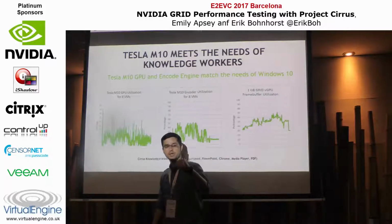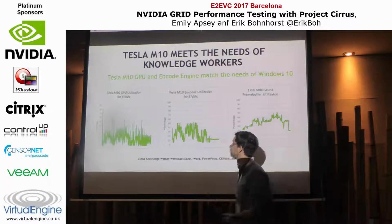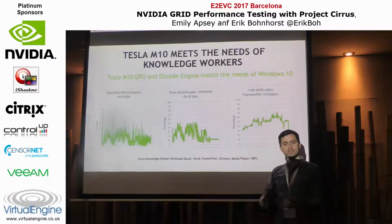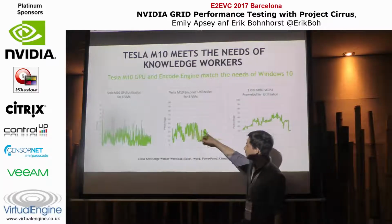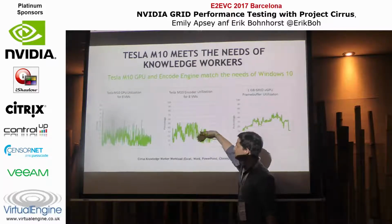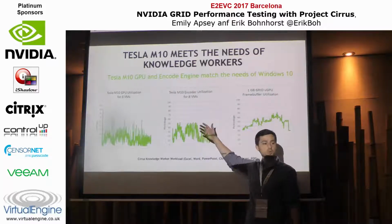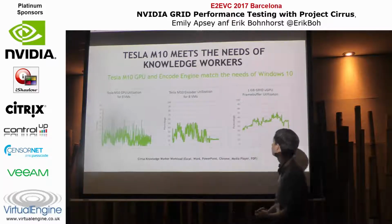So the GPU on the M10 seems to be working very well for 8 users, and again, there are 4 GPUs on an M10, and you can put multiple M10s into a system. The encoder itself, the thing that does the H.264 offloading, for 8 users on the encoder, again, you're using it, but you have a lot of headroom in case you're using multiple screens, higher resolutions than what we've tested with. So again, the encoder is sufficient for your knowledge worker use case.